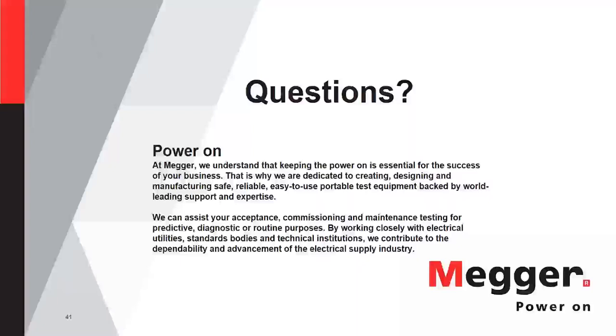Okay, thank you, Andy. Next question. During the commissioning of a new substation battery bank with 495 amp hours and 59 cells, the first capacity test was interrupted due to testing equipment tripping. A second capacity test is to be performed. Do we need to equalize the battery bank again before doing the capacity test?